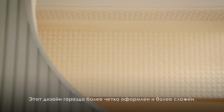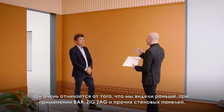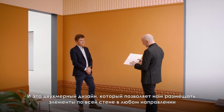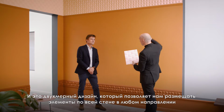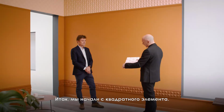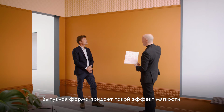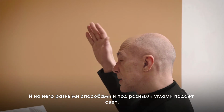This is a much more articulated and complex design. It's very different from what we've seen before with the bar and the zigzag and so on. Here, first of all, we didn't work with a linear concept, but it's a bidimensional design that is allowing you to run all over the wall in any direction, keeping the same aspect and the same look. So we started with a square element, but this square element has got a bumpy shape. The bumpy shape is giving this effect of softness, of three-dimensionality, and it's starting to catch the light in different ways and in different angles.